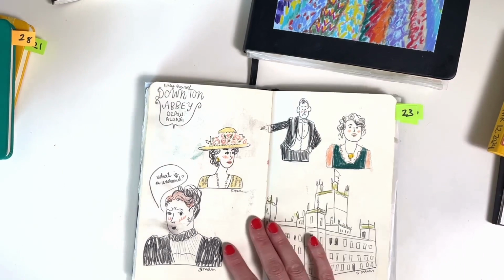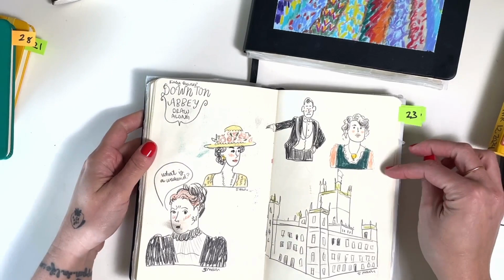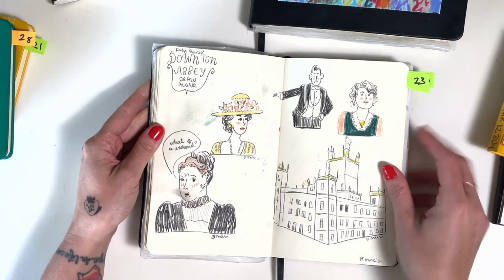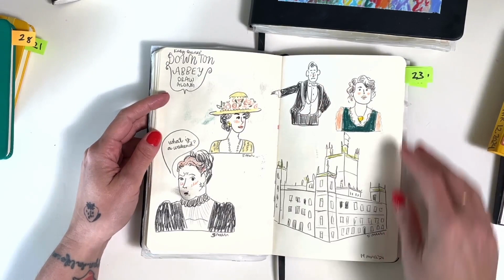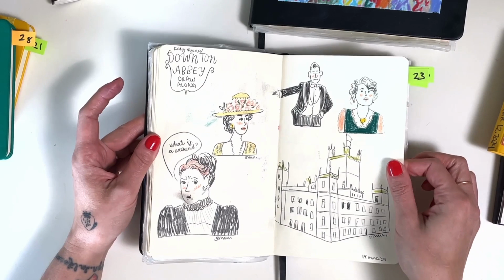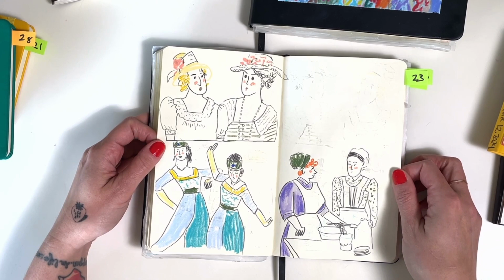On the 19th, I watched a replay of a Downton Abbey draw along from Callie Quarles on Substack. I will also link to the post below. And then you can also draw along. So she had slides of, like, 3 or 4 images on each slide, so you could kind of pick and choose what you wanted to draw. But yeah, it was very nice, very chill drawing session. Drawing along to the replay.